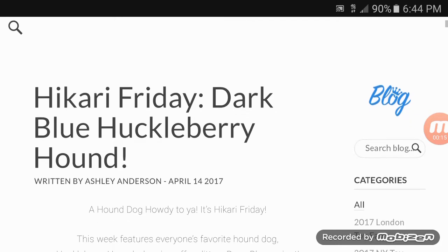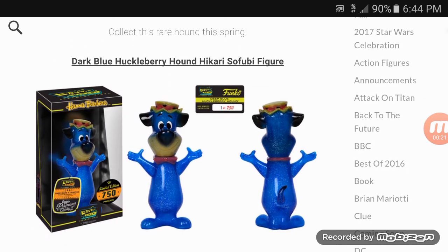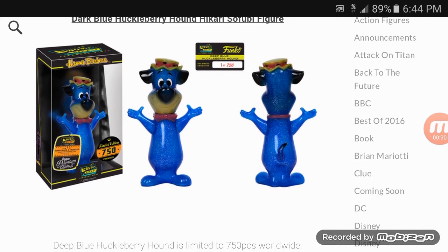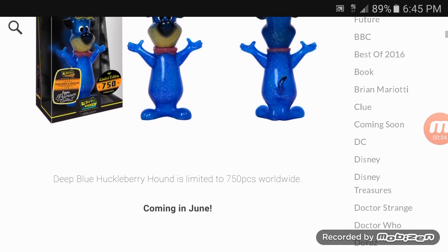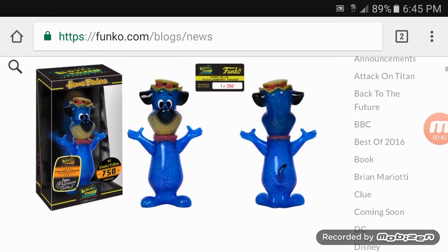So we got Hikari Friday, and look at what we got here. We actually have something that is not Star Wars related for Hikari. We got the dark blue Huckleberry Hound Hikari figure, one of 750, and looks like it's coming out in June. So if you guys are looking for Hikari figures that are not Star Wars related, stay tuned to June and you're going to be able to get one.